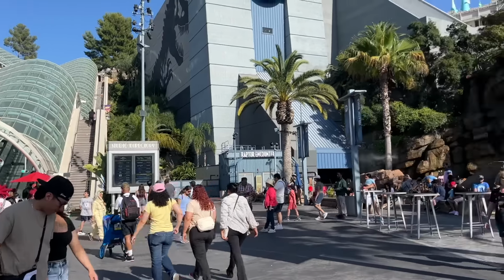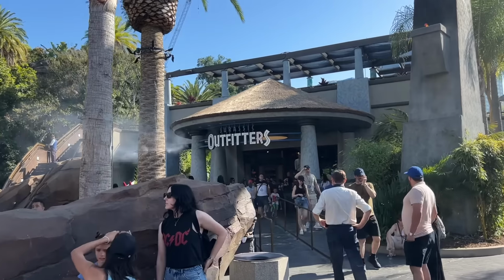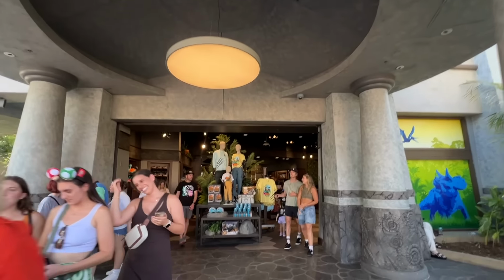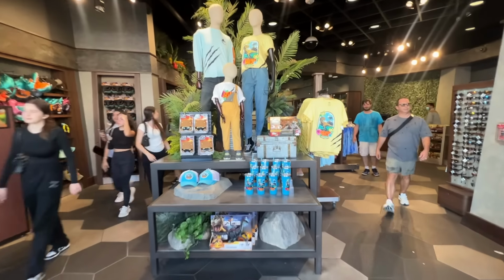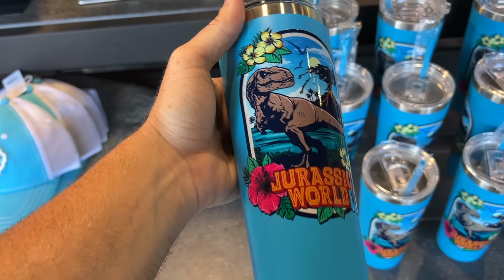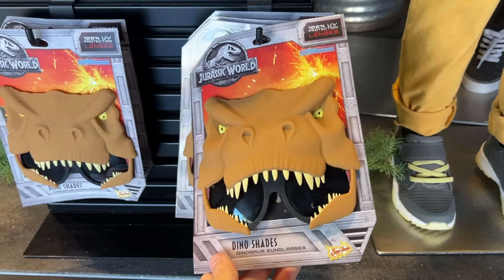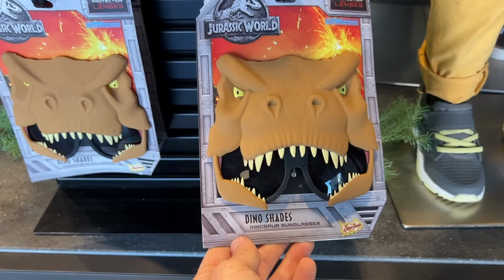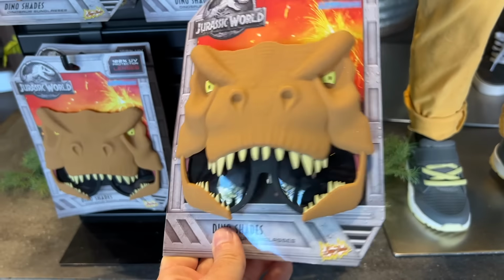And once we left Super Nintendo World, we ended up back out here for one final store, Jurassic Outfitters. And you're probably tired of me saying this, but this is the store that the ride spills out into. And nice display here in the front. Jurassic World water bottle. Very nice. $25. I think what we're going to find in this store is a lot of kids-themed things. Like, I don't see an adult wearing one of these, but maybe they would. I don't know. You let me know down in the comments if this is something that you would wear.